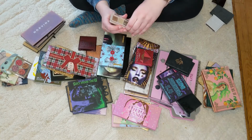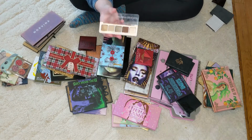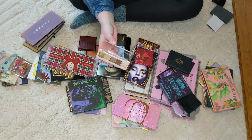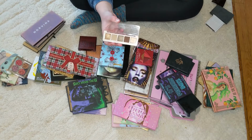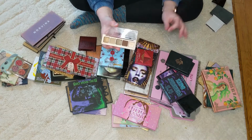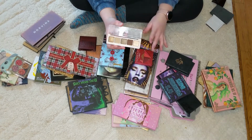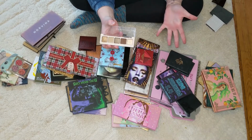This is the Natasha Denona Mini Glam. This is also a new addition to my collection. I am gonna keep this as well because it is a new addition. This is the only Natasha Denona palette I have, and it is so beautiful on the eyes. The mattes blend like a dream. These metallics are awesome. I really, really like this palette. So because it's new and because I really like it, I'm gonna keep it in my collection.